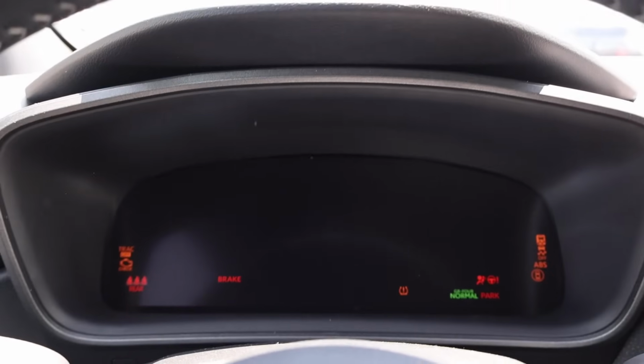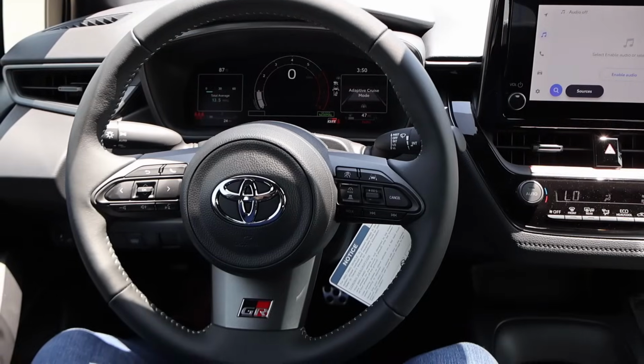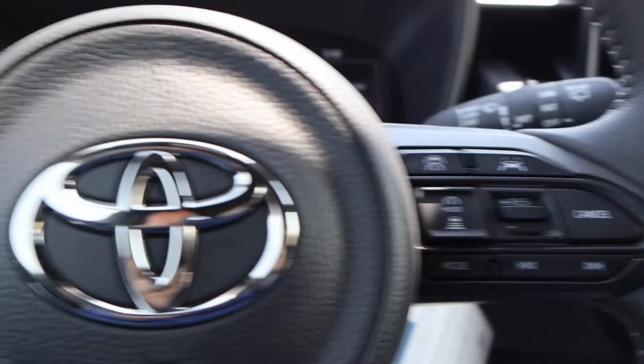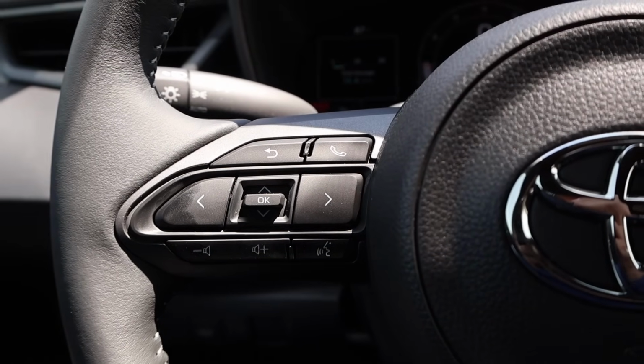And start it up. Soft touch trim all around the steering wheel with the GR logo there at the bottom. Adaptive cruise controls, lane centering on the right hand side. On the left hand side, we've got controls for the center stack with the voice command volume controls.